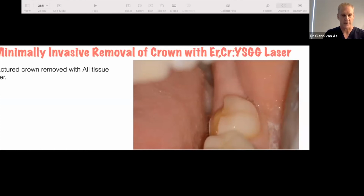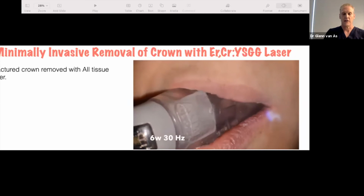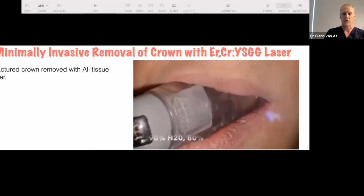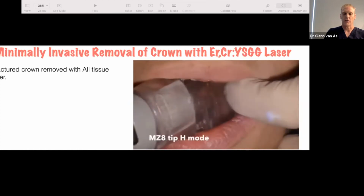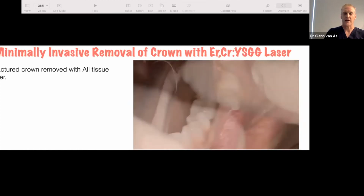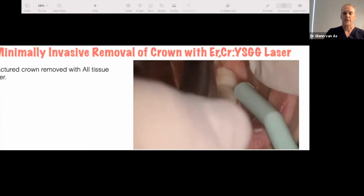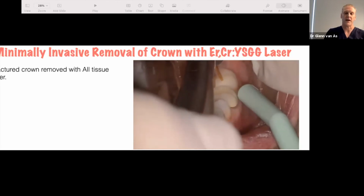But this was an EMAX crown. And we used the laser on it. Here's nice light again. I used 6 watts on it. I'm not going to show you the whole procedure. I'll just show you that we often will use the laser on the occlusal aspect, on the buccal aspect for about a minute to a minute 20 seconds at the maximum each.